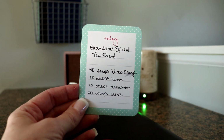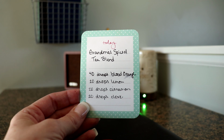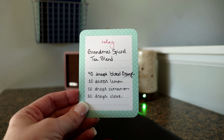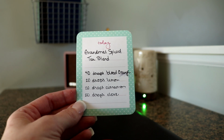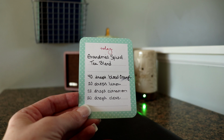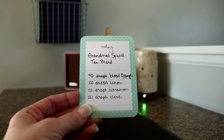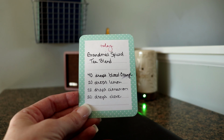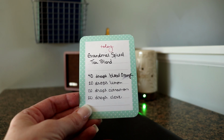Every fall since I was a little girl, I've always had grandma's spiced tea. I think it's known around other parts of the country as Russian tea, but this year I'm not going to be making it because it's basically nothing but sugar. So I decided I wanted to try to make a diffuser blend for it so I could at least smell it. And you guys, I nailed it out of the park.